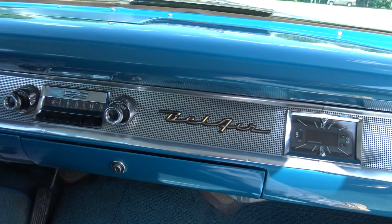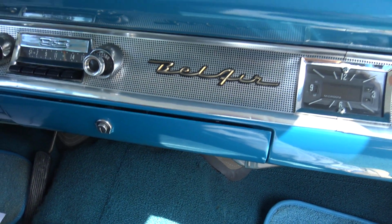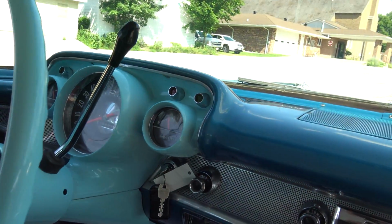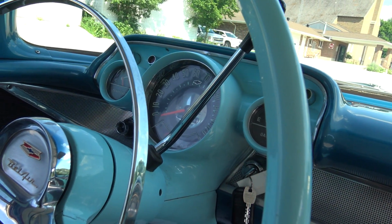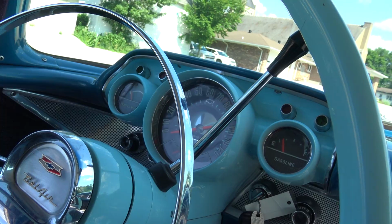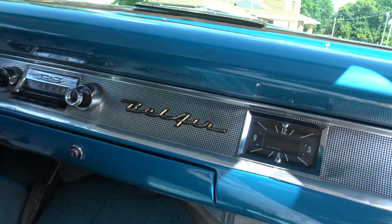The clock and the radio don't work. Heater fan does work. Horn works, gas gauge works, temp gauge works, speedometer works. It's got 4,281 miles showing on the odometer.